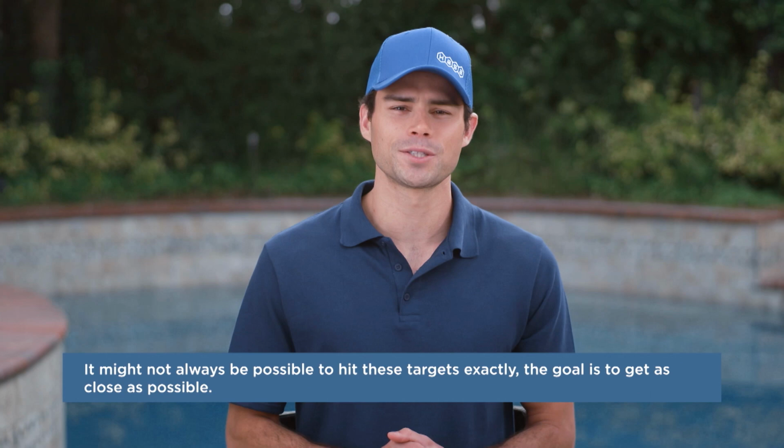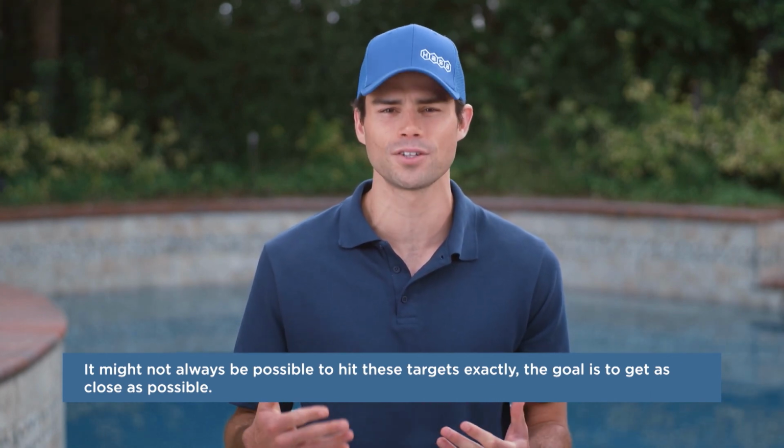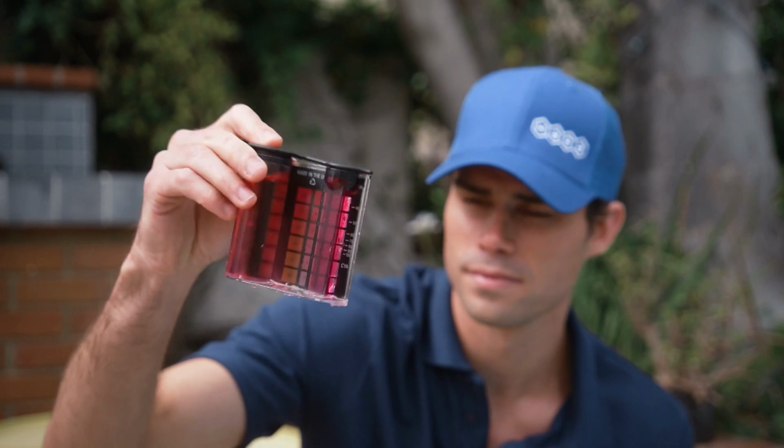While it might not always be possible to hit these targets exactly, the goal is to get as close as possible. Remember, it is a long season, so develop routines that work for you to ensure that you're checking your levels regularly, or head on down to your local pool store, or have a pool pro test your water and advise you on what's best for your pool.